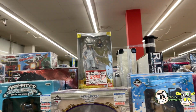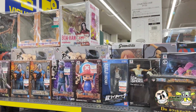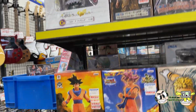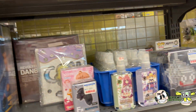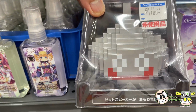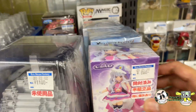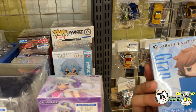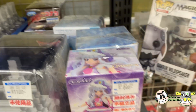Here are some anime figures, some Ichiban Kuji, some UFO catcher prize figures. I collected a fair bit of One Piece figures because it's my all-time favorite anime. I really like it. It's still going on. I'm actually no longer watching the anime now and just reading the manga, because the Netflix here does not have any subtitles for One Piece.